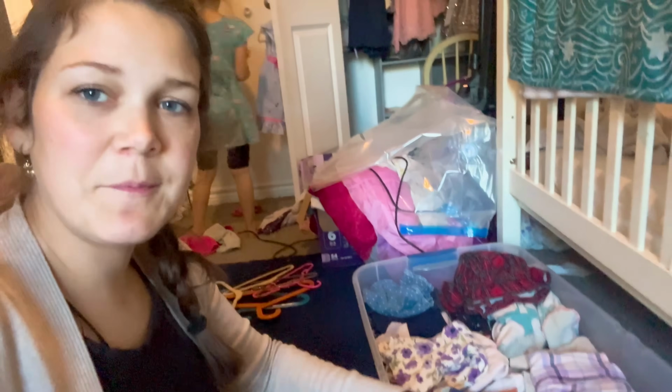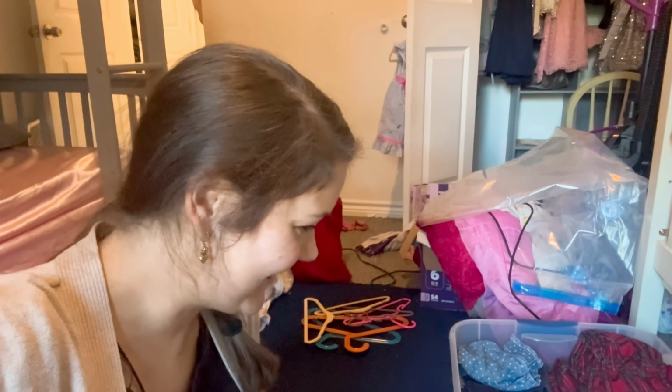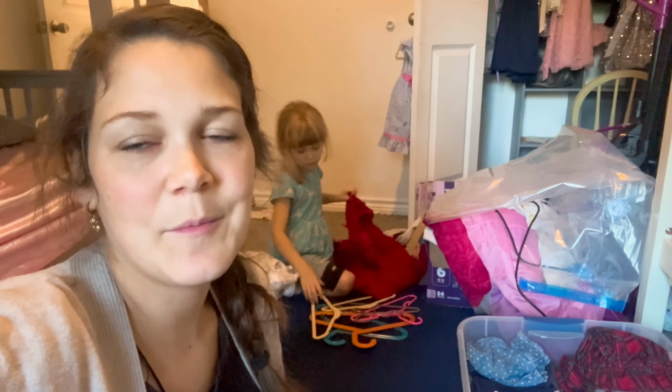So like I said, there wasn't very much. I organized it, so I put pants, shirts, pajamas, and more clothes. It'll probably stay nice like this for 2 whole days, just because I do let the kids help me put stuff up.